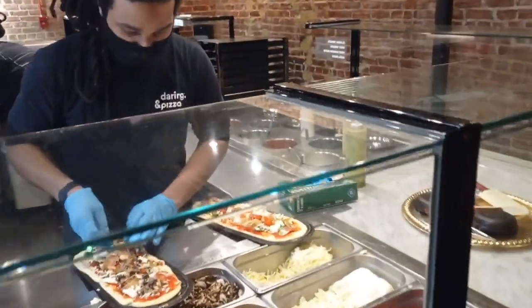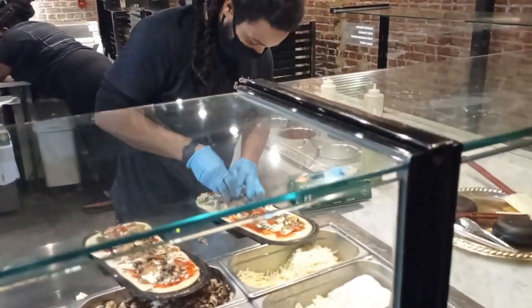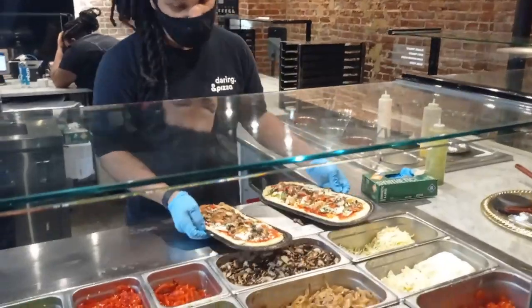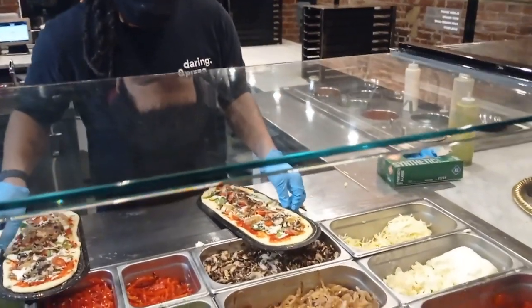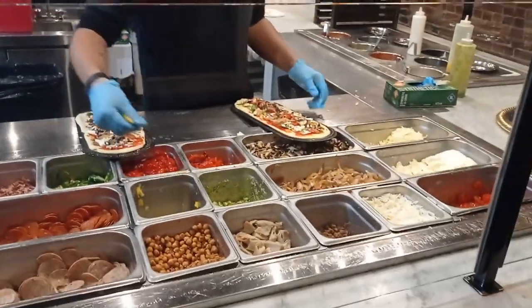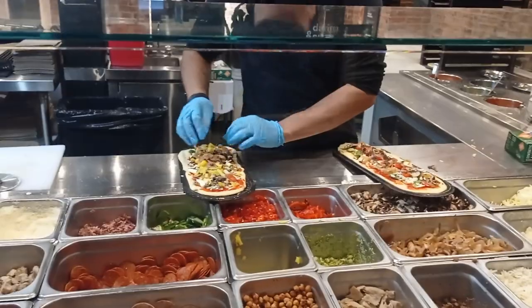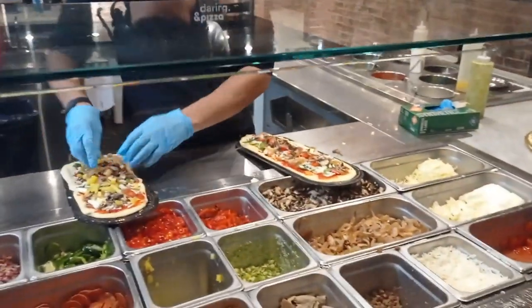Mushroom? Yeah. Mushroom, chickpea, what else? Yeah, like all the vegetables. Okay. Except for pineapple in one and not in another. So no pineapple on either one? On one of them, pineapple. Okay. Yeah. Rest all the veggies.